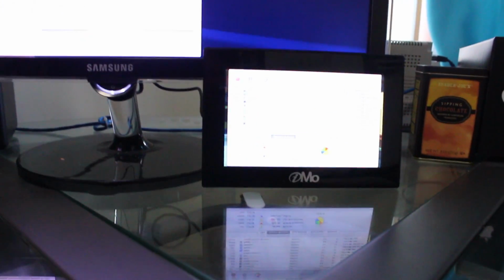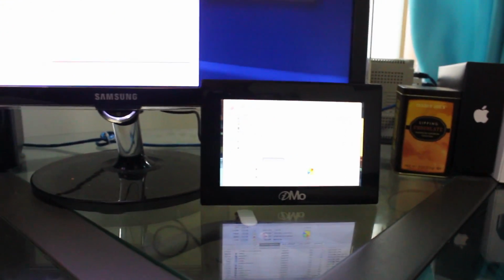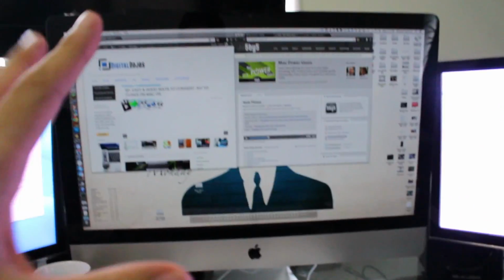Down here I have an IMO monitor. This is something I don't really use often. It's just an external 7-inch monitor that you can hook up via USB, but it hasn't really been put to use, so I just hooked it up here, and it's running Activity Monitor because I usually have Activity Monitor running. I like to see what's going on with my Mac. So yeah, this is typically business stuff, to-do list, email. That's just monitoring main stuff I'm working on.